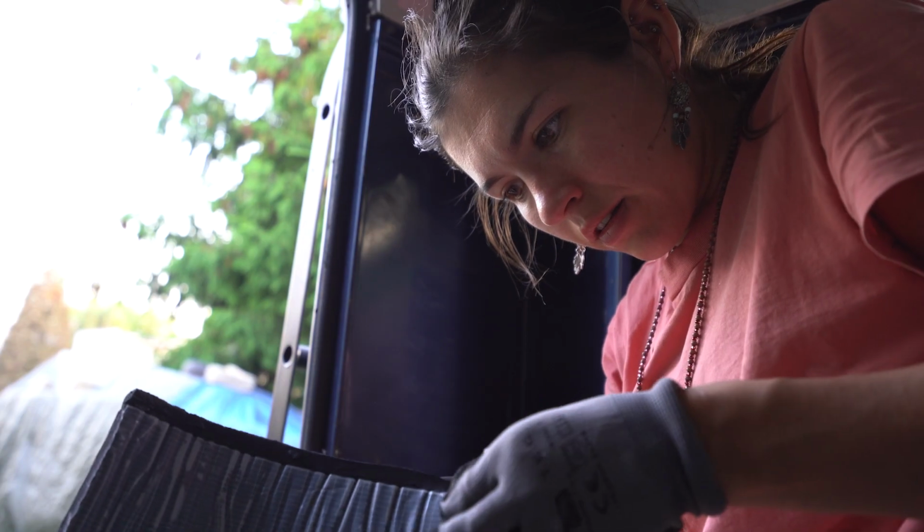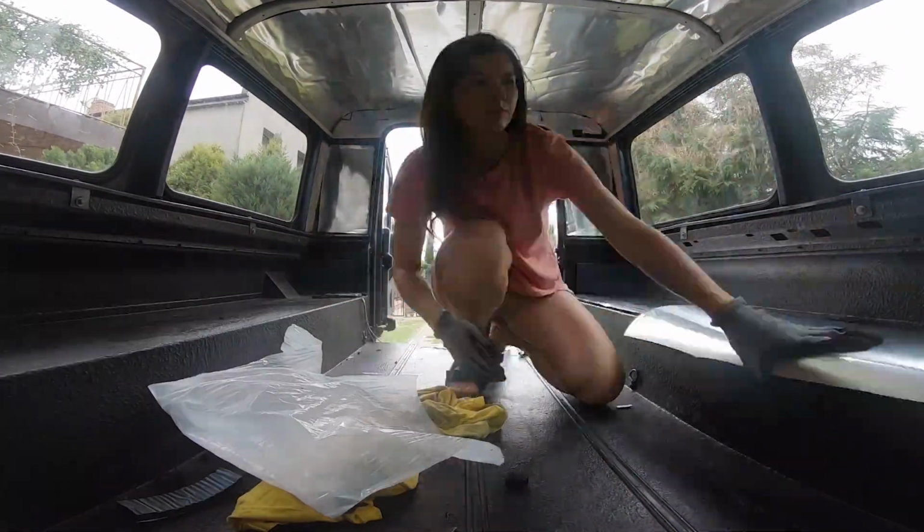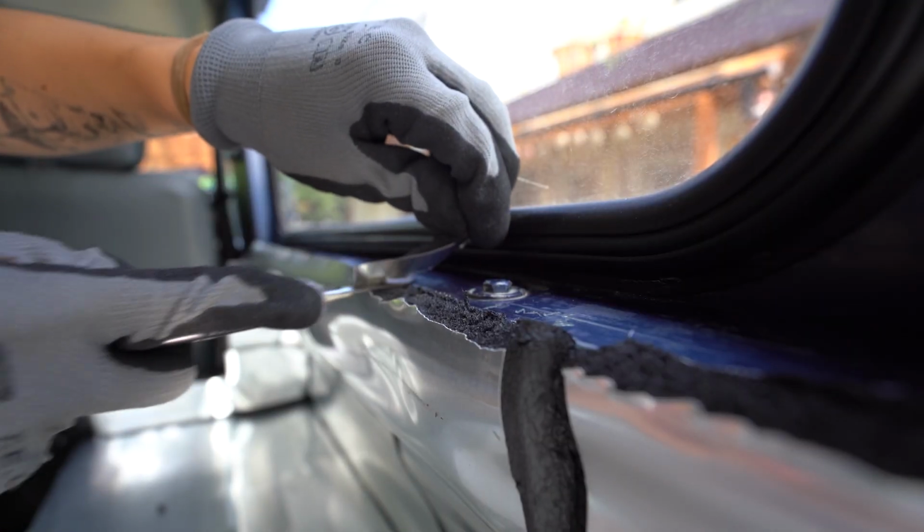For now, the most important thing is to layer on the insulation so it covers all surfaces in the back, and of course, trim it down to size. Next up, cut out some of the smaller bits to fill in all the smaller spots.